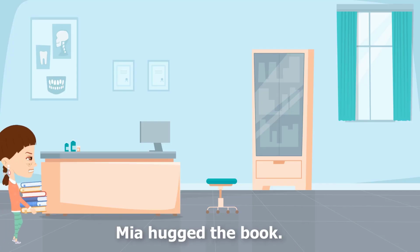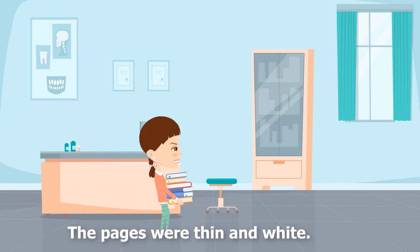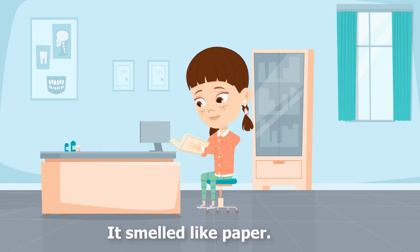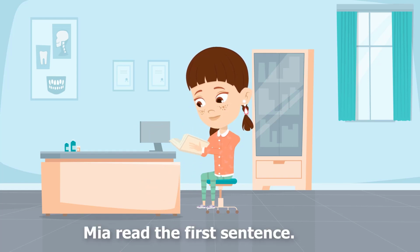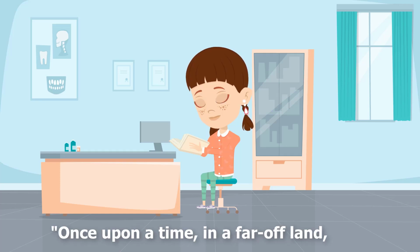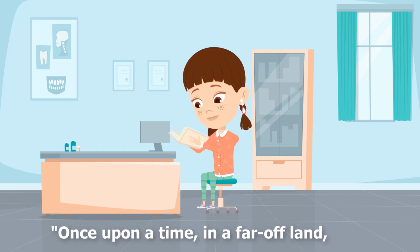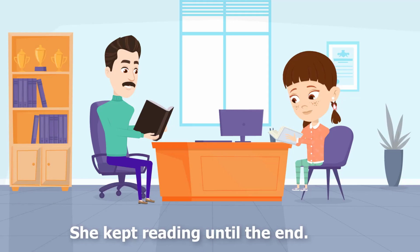Mia hugged the book. Mia opened the book. The pages were thin and white. It smelled like paper. The words were small. Mia read the first sentence. The first sentence said, "Once upon a time, in a far-off land, there was a brave knight." Mia liked the story. She kept reading until the end.